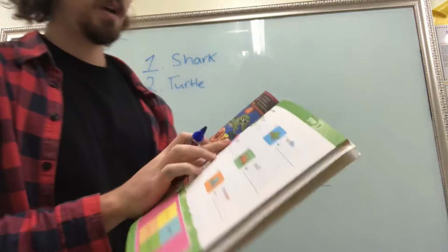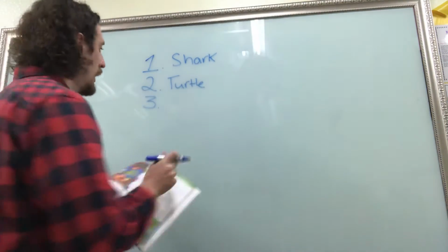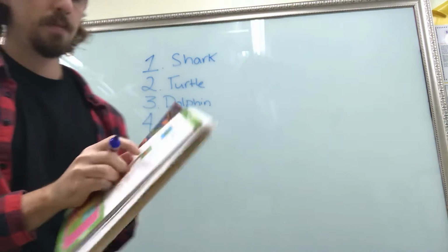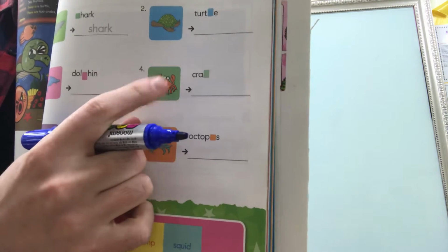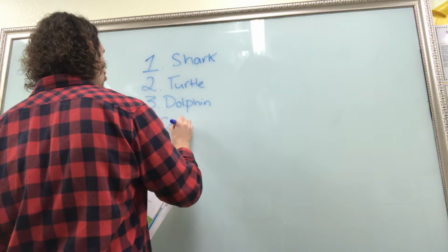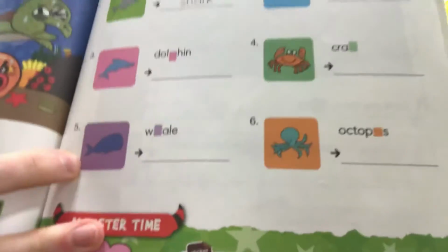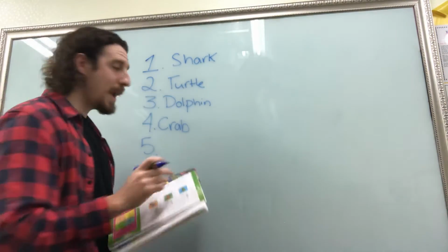All right, ready? So number 3, dolphin. Okay. Number 4. What does that guy look like with his claws? That is a crab. Crab. Okay? Alright, let's go to number 5. What does this big guy look like? That big one right there. That is a whale. That's a whale.